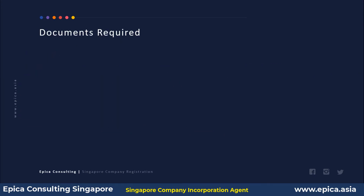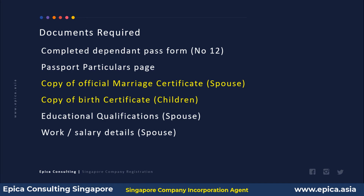What are the documents required for application of a dependent pass? Now one thing you need to note is that the dependent pass application is normally filed by your company which has offered you the employment. So once the employment contract is signed, the company or its employment agency will file for your employment pass as well as for the dependent pass. So it is not something that you have to go and apply for separately.